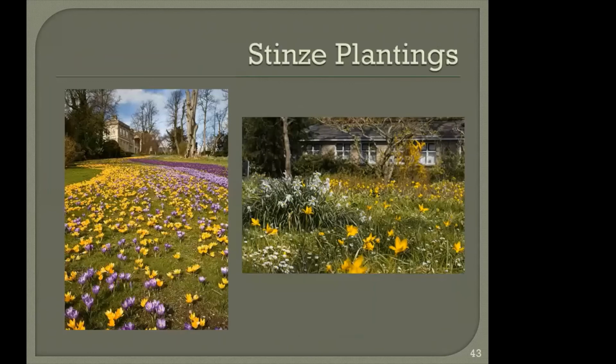Okay, so now the planting in lawns. On the left here, we have a crocus lawn. See, it's kind of over the top here. There probably aren't many of us going to do that, but you certainly can add some color to your lawn.